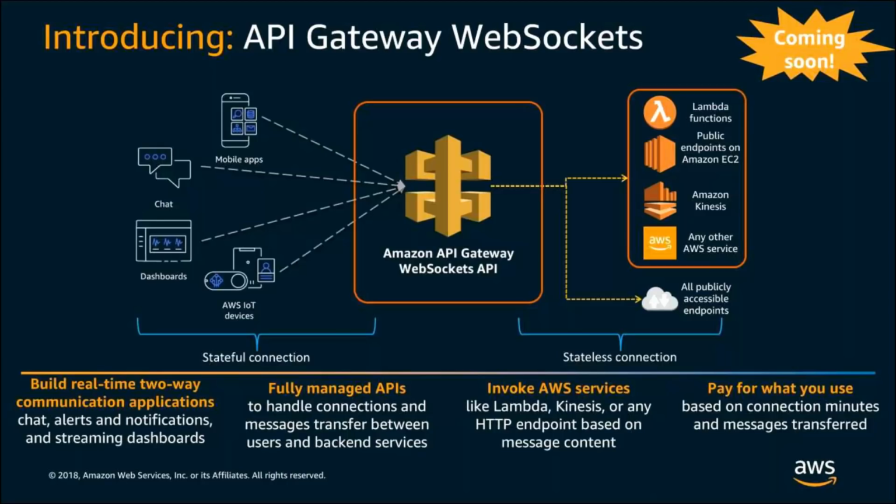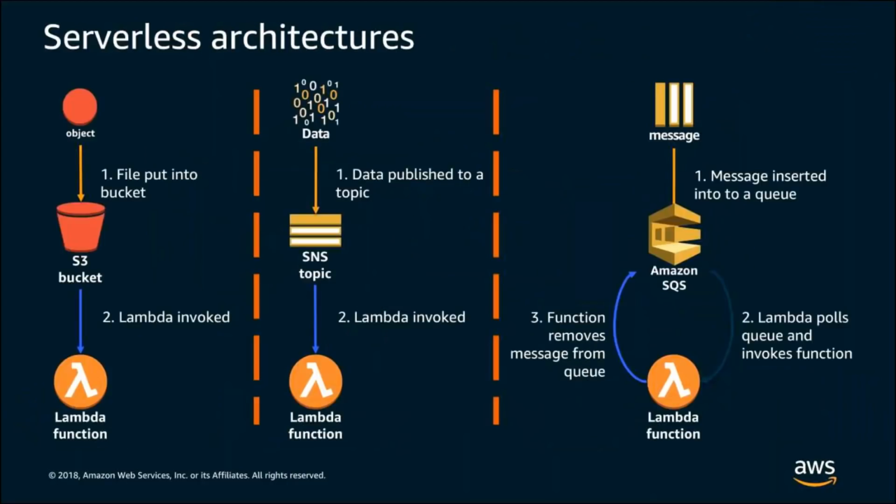So let's talk a little bit more broadly about some other concepts in serverless here. Serverless is, again, in terms of Lambda, over 40 different services can invoke Lambda functions. And there are a couple that are maybe more common than others. So some of the most common architectures that we see, for example, is S3-driven workloads.